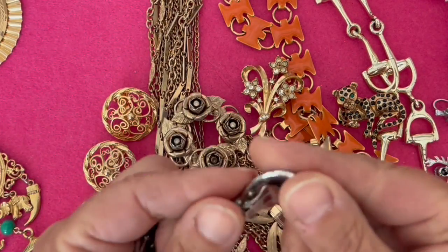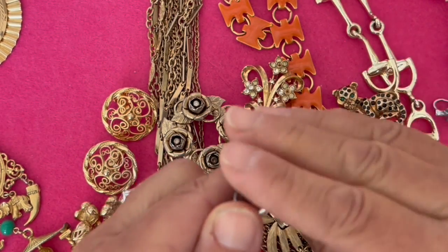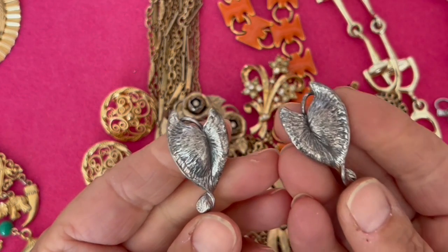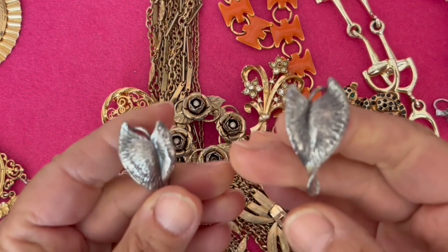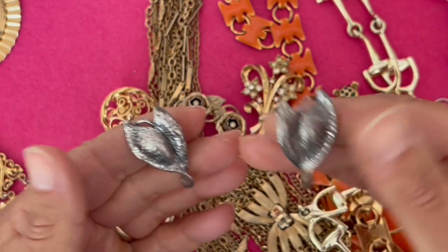And these are, what are these? These are Napier? Now, don't sleep on Napier. Some of the Napiers are quite valuable. I don't know that these are. I will have to look at them, but some of these Napier pieces sell for quite a bit. So I thought these are just kind of little twisted leaves.